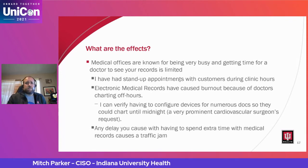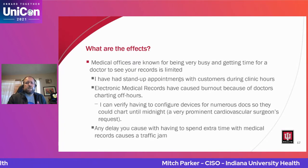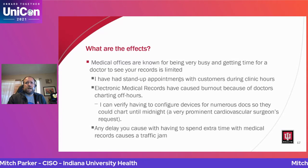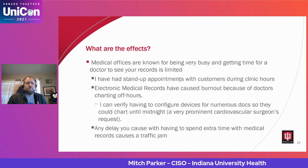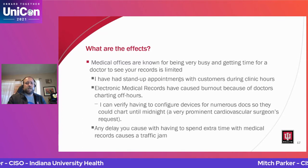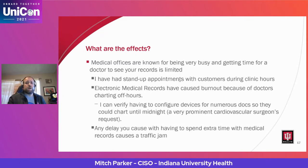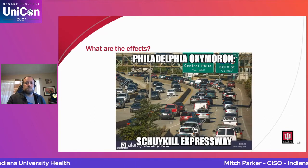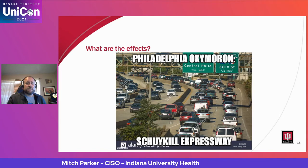And also electronic medical records. They've actually caused burnout. I had a request when one of my previous employers was putting in an EMR system, a surgeon came up to me and said, Mitch, I need this installed on my home PC because we just got the EMR in and I'm going to be charting till midnight every night because I see patients all day. So any delay you cause when you have encryption or a technological delay, you're talking about a traffic jam that derails an entire medical office. And I don't think a lot of people understand that. So what's the effects? For those of my Philadelphia friends tuned in, the Schuylkill Expressway, which is an oxymoron because it is not an expressway, no matter what time of the day you go on it.